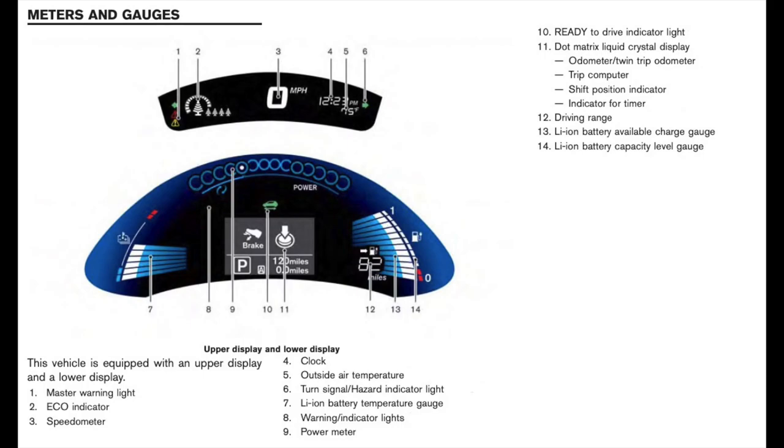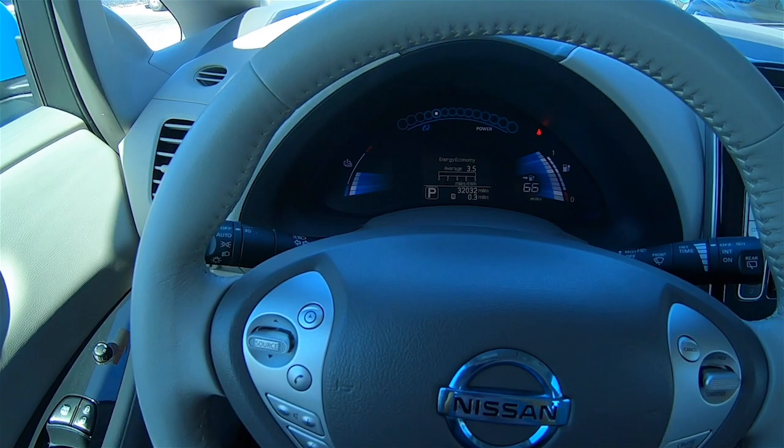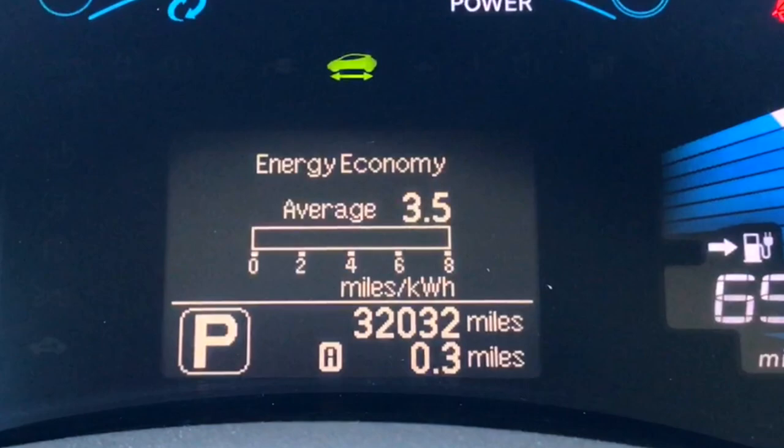And a quick look at the LCD display. This is the main display here. Very clear and easy to read. You do have a trip computer and vehicle settings. There is also a setting in here where you can actually change your startup chimes.